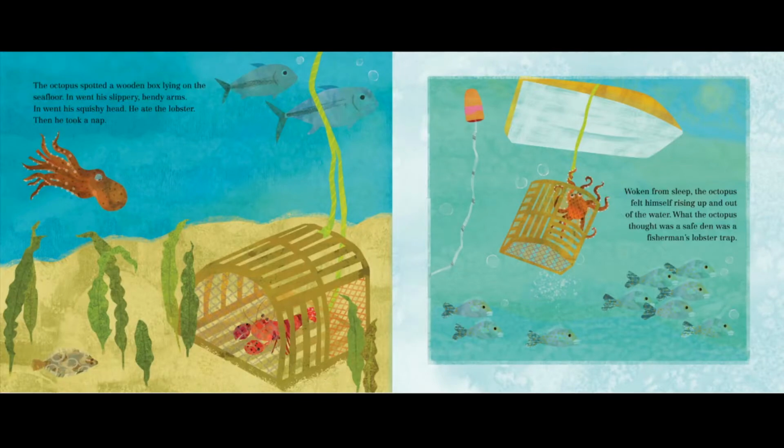The octopus spotted a wooden box lying on the sea floor. In went his slippery, bendy arms. In went his squishy head. He ate the lobster, then he took a nap. Woken from sleep, the octopus felt himself rising up and out of the water. What the octopus thought was a safe den was a fisherman's lobster trap.